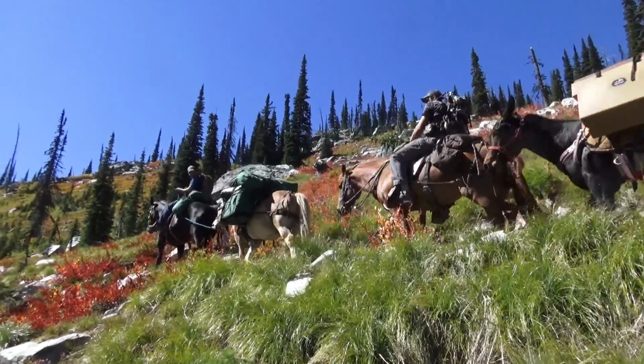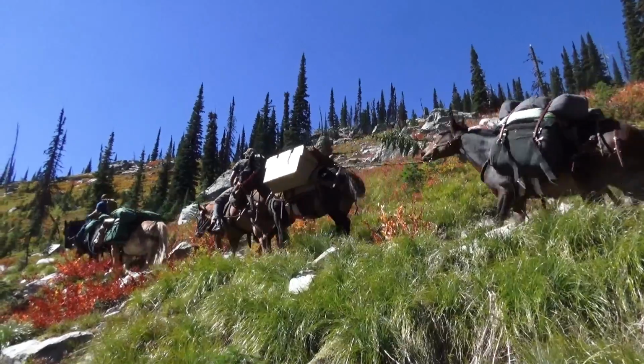Next episode, 84, we're heading into the backcountry 22 miles to do a rifle elk hunt.